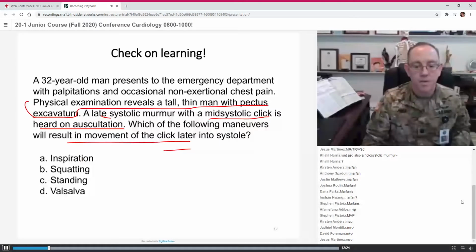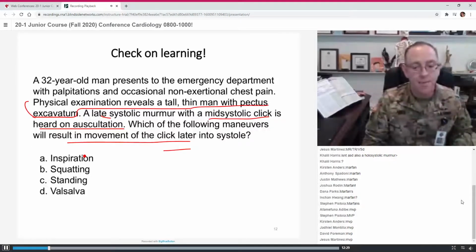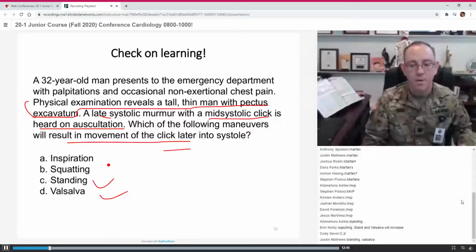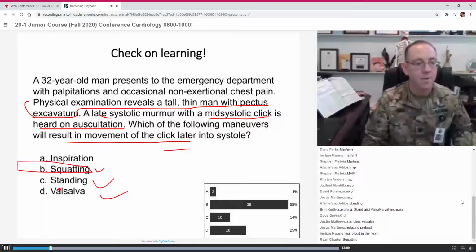So you're right, it is a mitral valve prolapse component. Now think about the maneuvers. What makes mitral valve prolapse louder? First off, the 2 things that make it louder are standing and Valsalva, right? Both of those make it louder. So as you're going to move it later in systole, you know that it's got to be the opposite. So squatting is the right answer, correct? It's because there couldn't be the 2. You guys are right. So good.